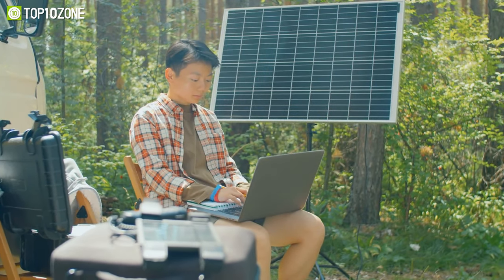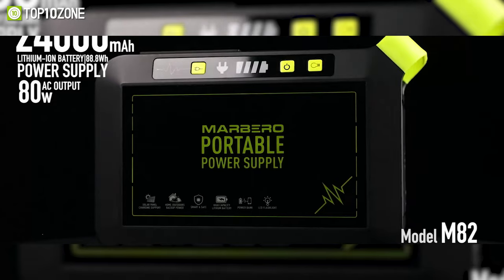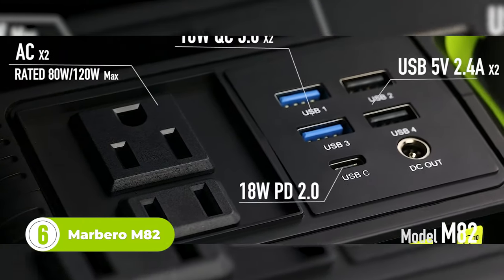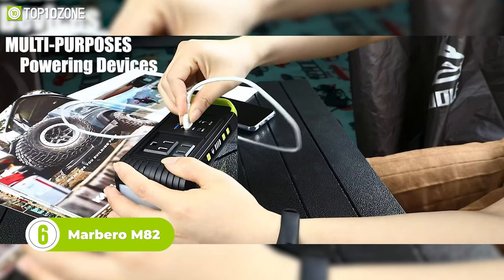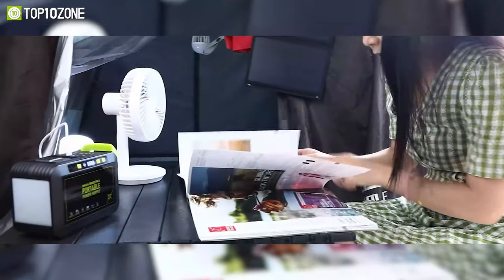Lugging around a massive power station every time you go camping can be quite frustrating. That's why you need the Marbero M82. This portable power station is a compact powerhouse with multiple output options. You can charge everything from your phone or cameras to your minivan or camping lanterns.